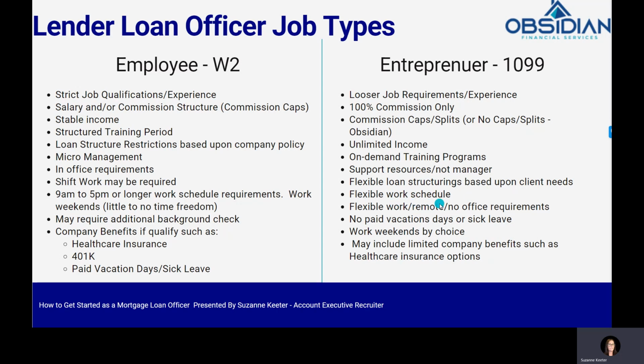Then certainly it would be more of a flexible work schedule. Anywhere from, okay, well, as long as I am available during these hours, I can do whatever I want, or you create the schedule yourself because you're an adult. And there could be flexible work locations. Most of the time it's going to be remote now because of COVID, and most likely there won't be any kind of office requirements, no commute for you.